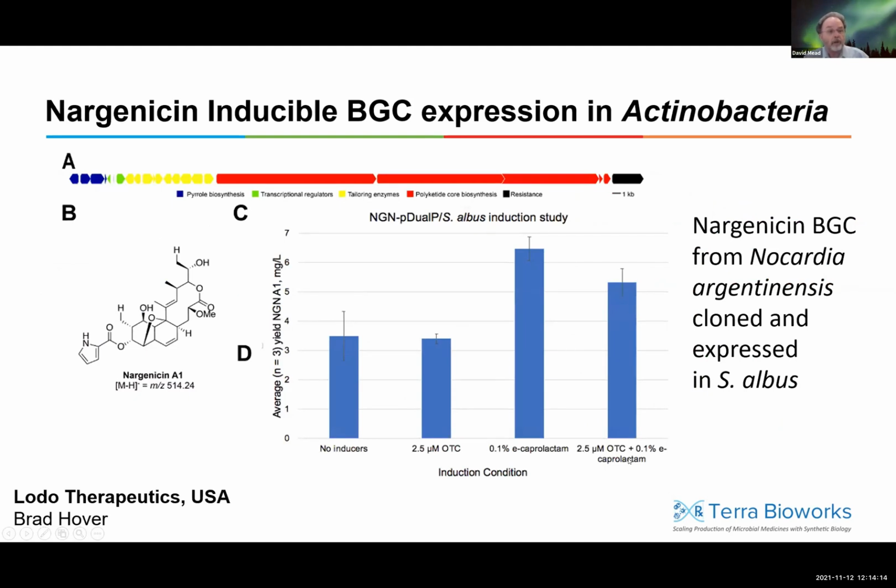Here's another example. This is an anti-cancer compound. It was originally discovered to be an antibiotic, but it crosses over into the cancer realm from Lototherapeutics, and it's nargenicin. And here we've cloned this, I forget the size of this thing. It was about 70 kb, I believe, and we're seeing expression even without inducers, but you get a little bit more from one side or the other side, for example.